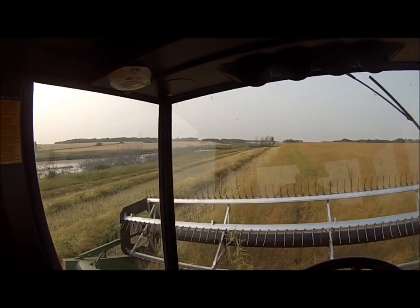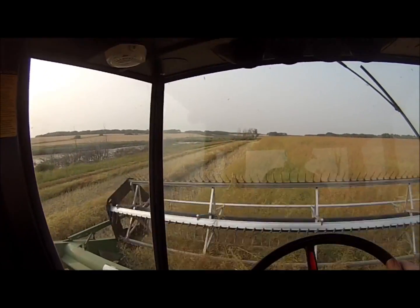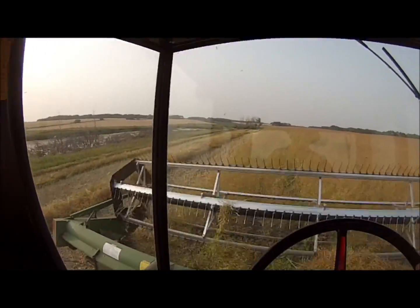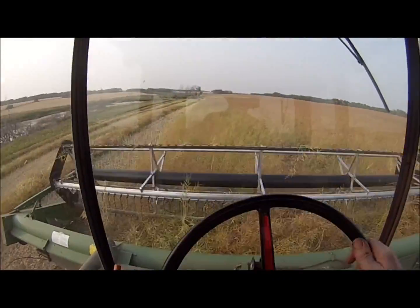Still got smoke in the air. We're pushing up near the 90-degree mark today, temperature-wise, so it was pretty hot. I'm sure glad the air conditioning kept working in here. The new roller on the table is working fine.